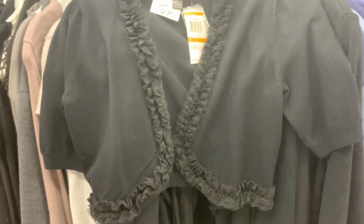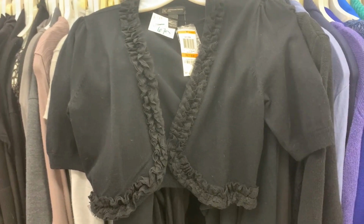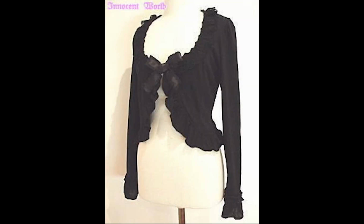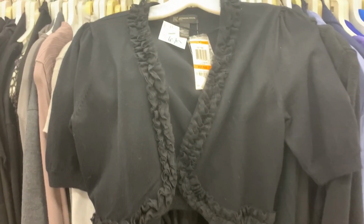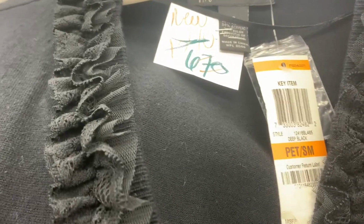Next, I found this black bolero. I think that's something that's often overlooked in thrift stores, is that you can find a ton of really cute cardigans and boleros that fit the Lolita style perfectly. If you look at actual brand cardigans and boleros, they do look very similar to things that you can find in the thrift store. So I'll show you guys some boleros that I found that I think fit really well with the Lolita style, and do not cost that much. This one was only $6.70, which is actually on the pricier side for thrift stores, but prices were going up at this time. But yeah, so let's check some out.